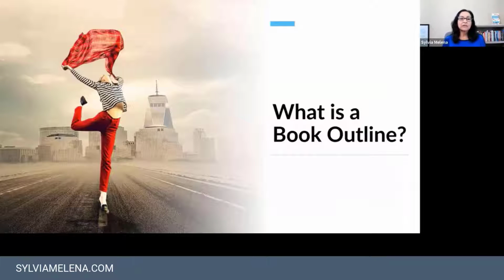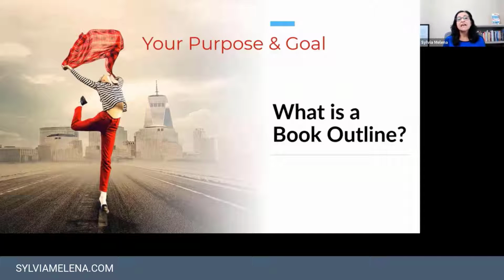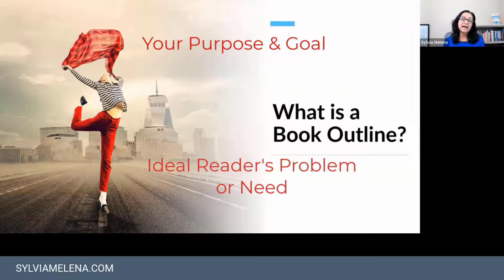What is a book outline? The outline is a roadmap for you to help the reader go from point A to point Z. And that could be a process, it could be a system, it could be starting with a problem and ending with a solution. It's starting with the state of current affairs and ending with a transformation. It really depends on what your goal is and also what the ideal reader has in terms of a problem or need that they're trying to solve.